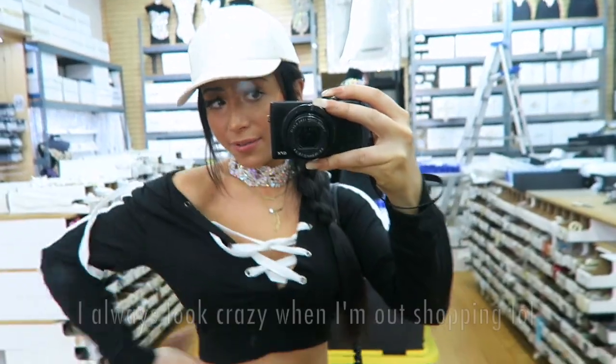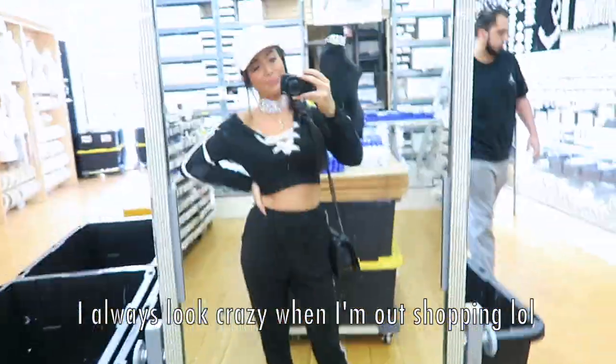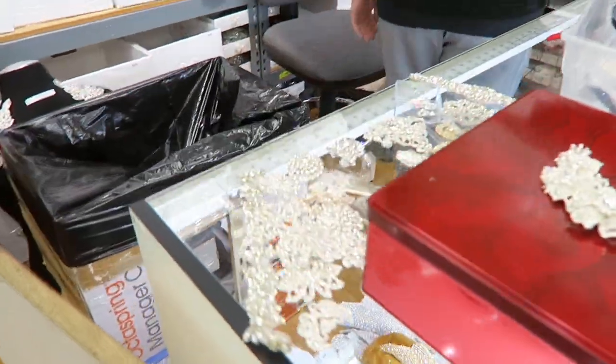Ooh, this is my outfit of the day, you guys, by the way. Such a strange look, but you know, whatever. I think this necklace really goes well with the sweatpants. P.S. you guys, there's a puppy in here. Do you want to see it?